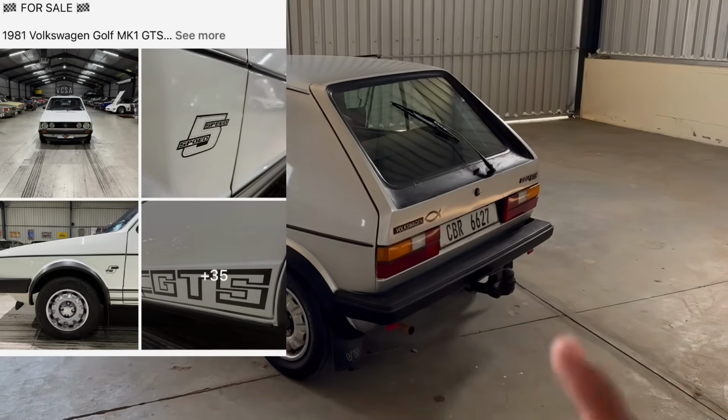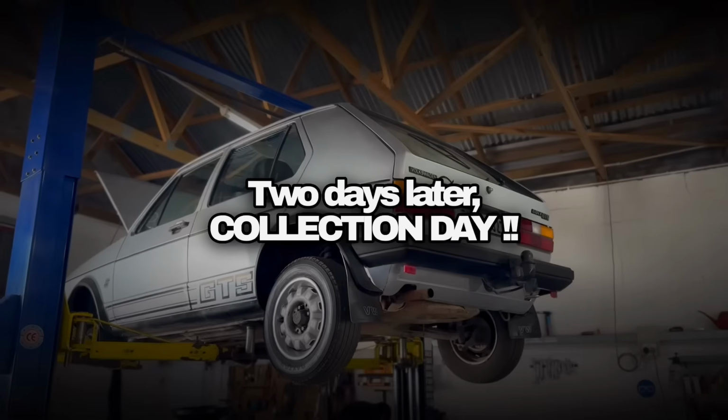Two months ago, I shared a post of a GTS on Facebook, and I said something about one day is one day, and two to three months later, here it is, an original GTS. So guys, dream come true.